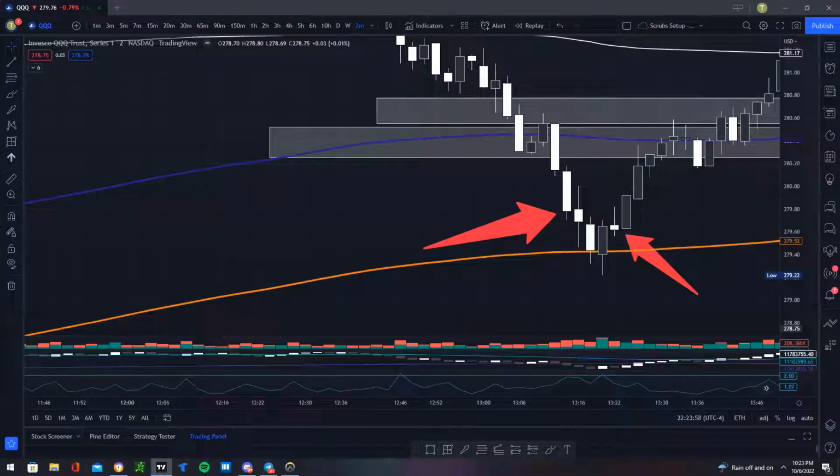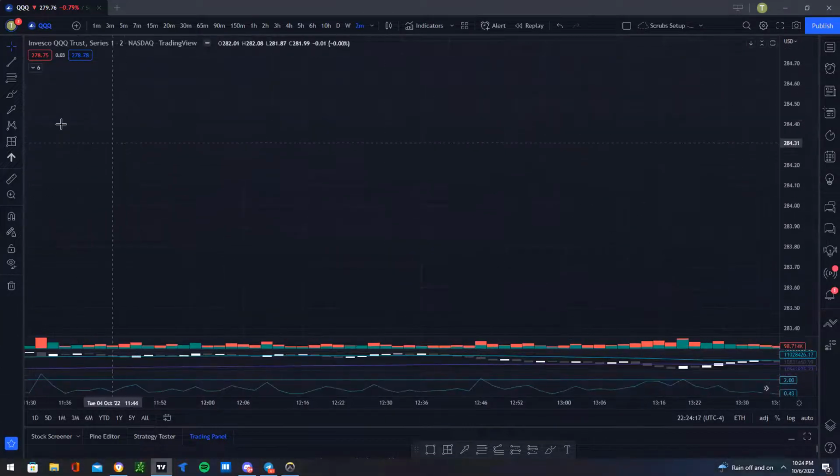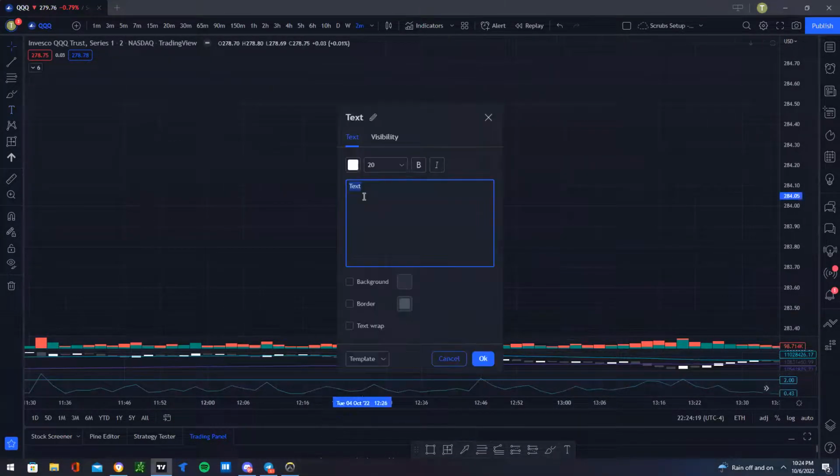Evan said, when you say 282 QQQ next target for puts, is that the price it hits and then you do a lower strike price dated a few weeks out? Okay, so just to clarify for people. All right, so let's pretend. Let's do it like something like this.